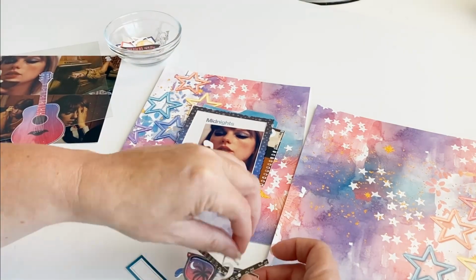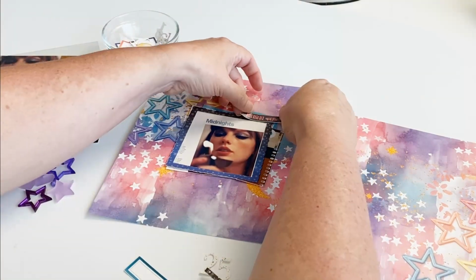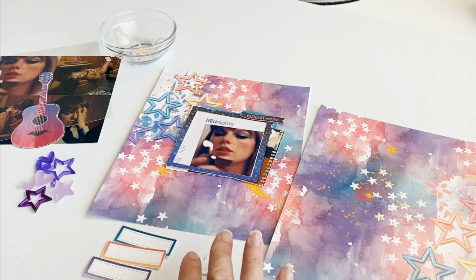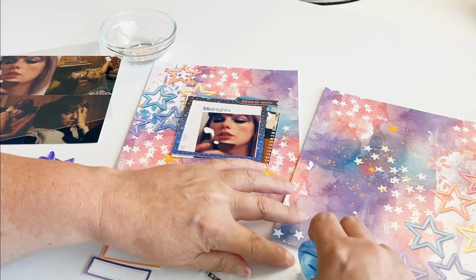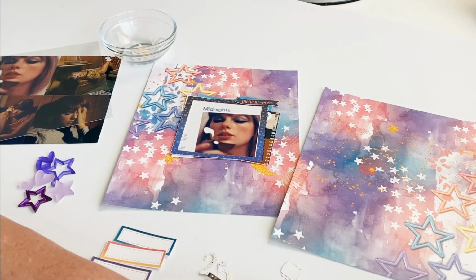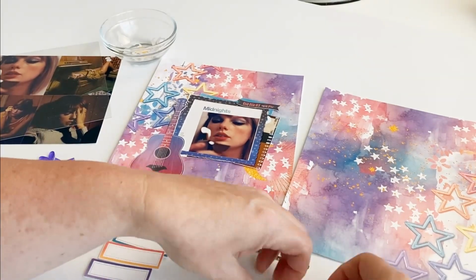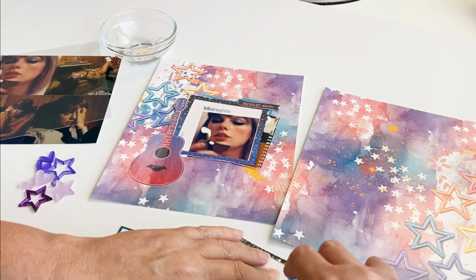Now, this layout is going in my 2022 October Daily album, and it feels really strange to think back that the Midnights album was released in October of 22. But here we are, and this is a perfect way to document this event in October Daily.